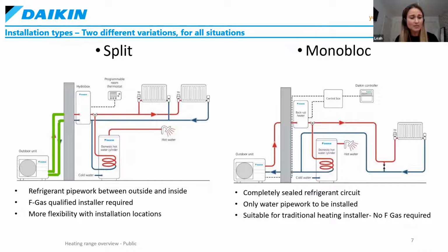The speciality with this technology is that you need to have an F-gas qualified installer. This is something that you find in the commercial world with air conditioning systems, so it's very much the same. You need to have a specialist to install this type of product. The benefit of this is you do have more flexibility with installation and the locations. The pipework can be a lot smaller with a refrigerant split system.